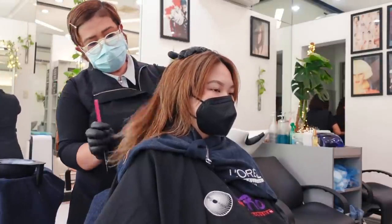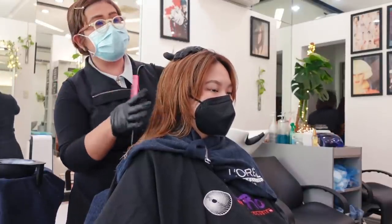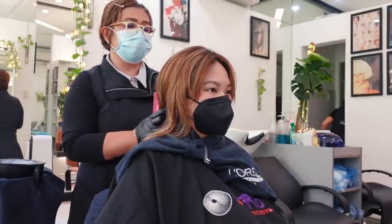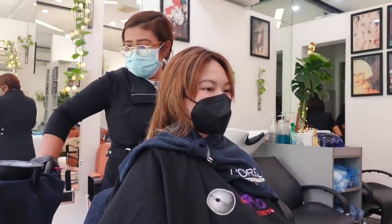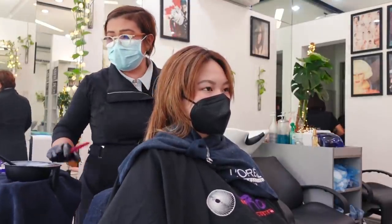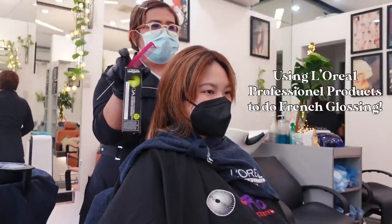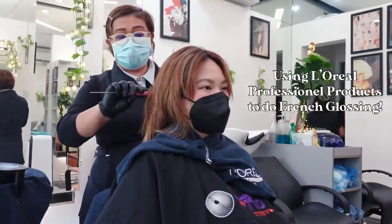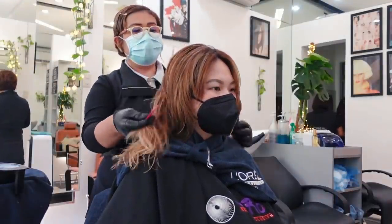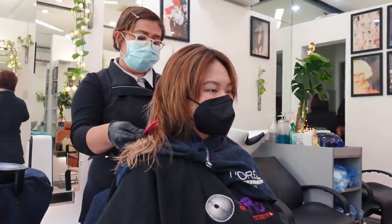Now our existing color is okay, so we're going to do the French gloss. For the first step, I'm going to use Inoa. We'll leave it for 15 to 20 minutes before I do the second step.